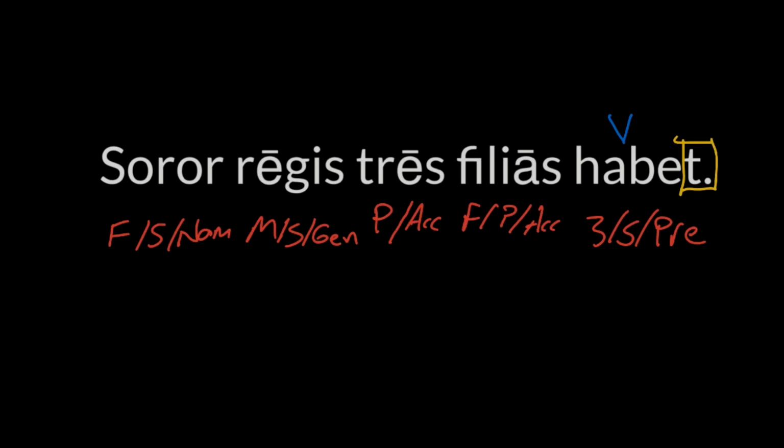All right, now that we have everything parsed, we should be able to label our sentence. Our only nominative, soror, is our subject. Regis is genitive. We're going to call it a possessive noun adjective, P-N-A. Tres is an adjective. Filias is the direct object. It's an accusative noun without a preposition in front of it. And then, of course, habet is our verb.